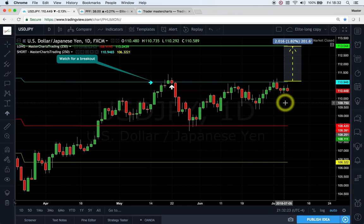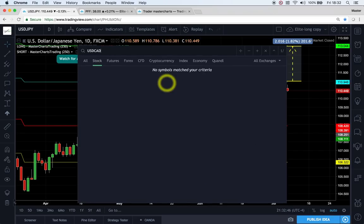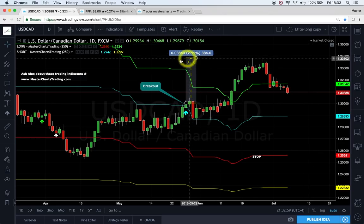US dollar versus Japanese yen. I think there's also a bullish chart for the US dollar. So in other words, I'm expecting a further appreciation of dollar versus Japanese yen. I mean, it looks that way. This looks like a bullish breakout right there on the 21st of May. US dollar versus Canadian dollar. Beautiful breakout right there on the 28th with a 384 pip move in our favor.